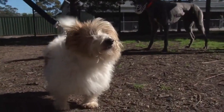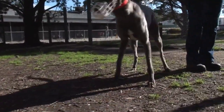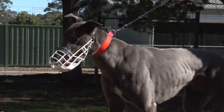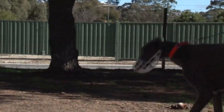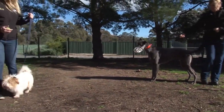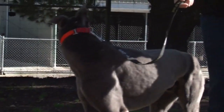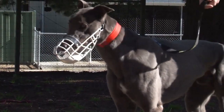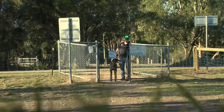The little dog wasn't moving, he was quite stationary. He was saying, I'm just a little dog. The greyhound couldn't see that. You can see he's very focused. If we move the little dog, he'll track him and get ready to come in and grab him. So he unfortunately isn't suitable for adoption at the moment, and he'll need some more work before he can be represented. In this situation, we encourage owners to continue with controlled socialising with other dog breeds.